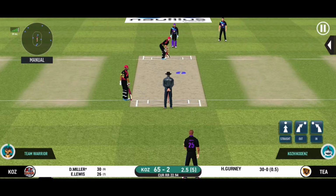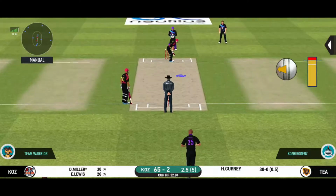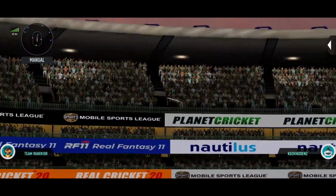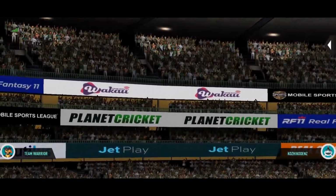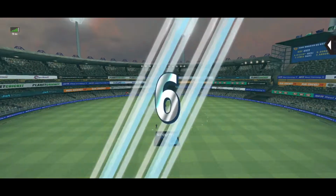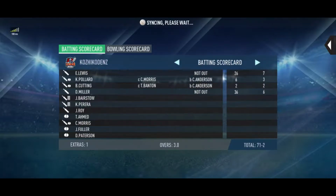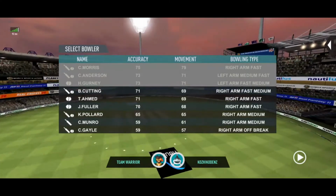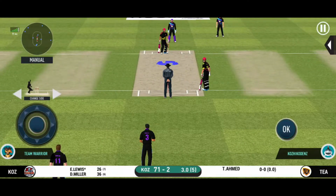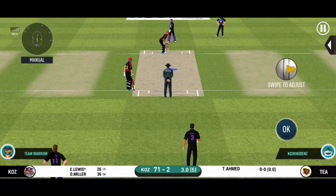He seems to have carried his form from the last match. He has hammered that, and that sails into the crowd for a six. Inform fast bowler into the attack now. Expect some serious chin music. There is a fielder at cover.